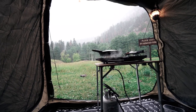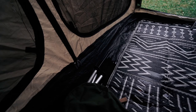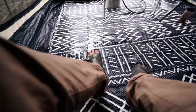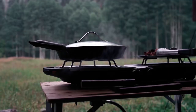This storm is probably the biggest one we've had, but very disappointed in this ARB awning, this touring. I mean, look at that. It's ridiculous. Look how flooded it is. Seriously, my feet are in water right now. The whole thing is flooded. All the zippers are leaking.